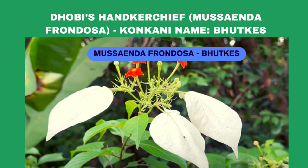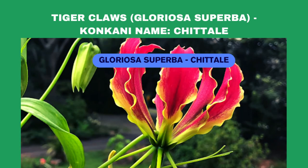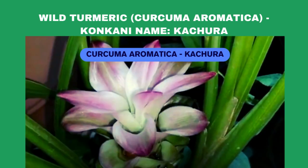Chothe flower, Dobi's Handkerchief. Ami Konkani Bashen Butkez Muntat. Panchwe flower, Tiger Claws. Ami Konkani Bashen Chitale Muntat. Sixth flower, Wild Turmeric. Ami Konkani Bashen Kachura Muntat.